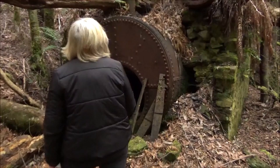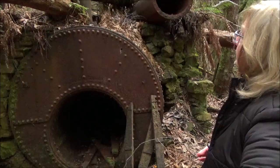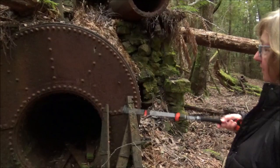I don't really know exactly what it is. It's a Cornish boiler to provide steam to power the machinery down behind us, down the bank. And it used to have a 50-foot chimney standing straight up there. So they would have got this down here how? And all this work. Yeah, that's all been done. But this would have been so heavy. I know.